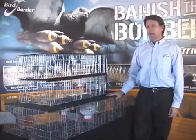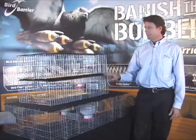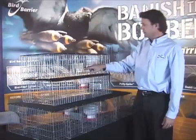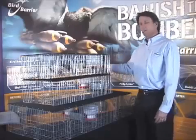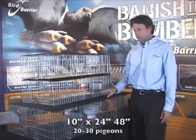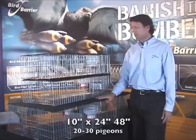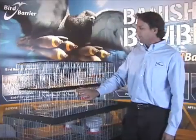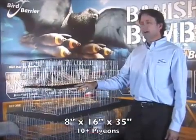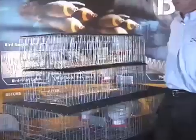There are 3 traps in this family, actually 4, I'll tell you about another one in a minute, but there are 3 that are similar. All these traps have the same hingeable and removable shade cloth. They all have the same door construction, and they all have water and food dispensers inside. The one on the bottom is 10 inches high, 24 inches wide, and 48 inches long for a capacity of 20 to 30 birds. The 2 traps on the top are 8 inches high, 16 wide, and 35 inches long, and they each have 3 or 4 doors depending on whether you put in the food and water dispenser.